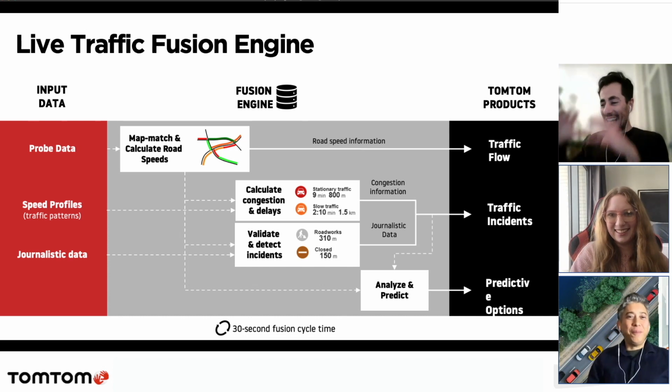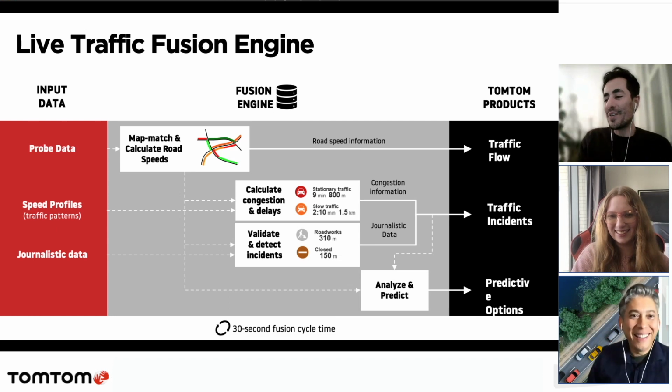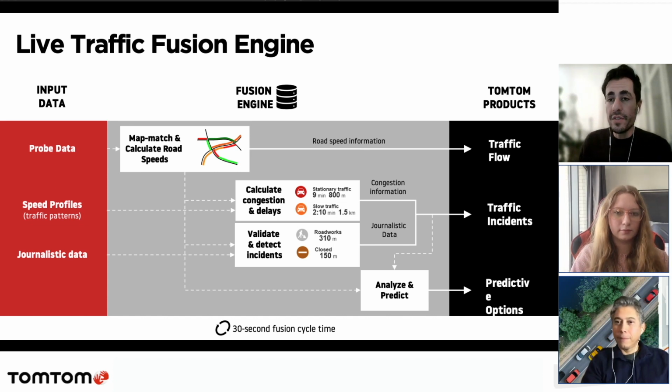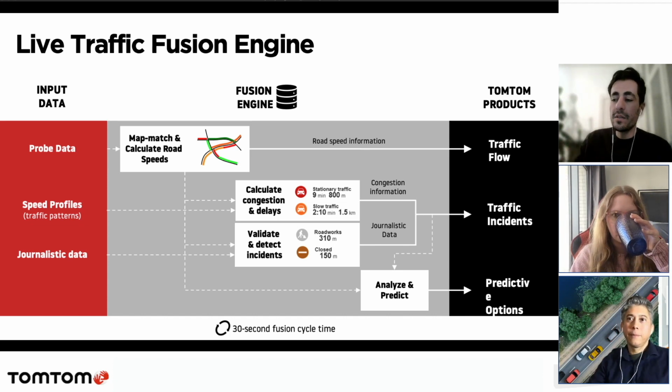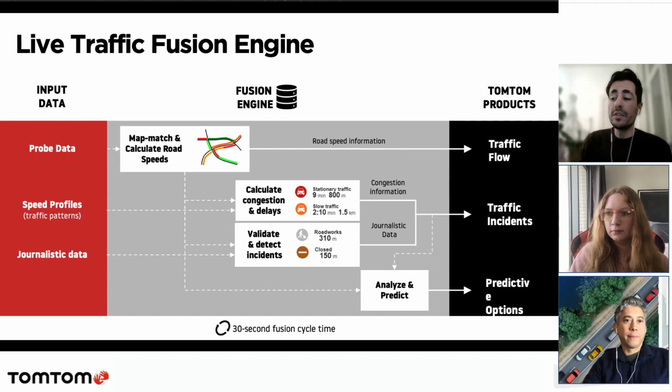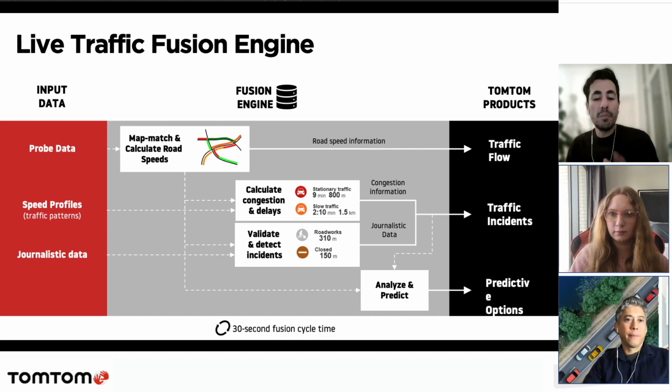The Fusion engine that you see in the middle. So what you see on the red column is all the input data. So we talk about the probe data. This is the main input data that we have. We have historical traffic, which we archive. We call it speed profiles. And we have another input data, which we're calling journalistic data here, which is really manual input.